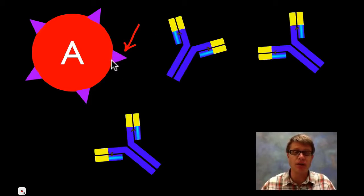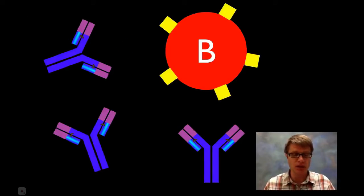And so we're not going to have purple antibodies, but we're going to have these B antibodies, and that's just because we don't have that B protein around. Likewise, if we look at type B blood, it's going to have the B proteins, but it would be silly for us to have those B antibodies because it would just simply attack our own blood. But instead, we're going to have the type A antibodies.